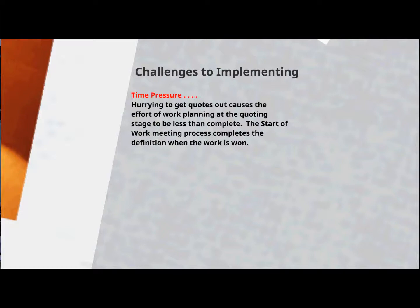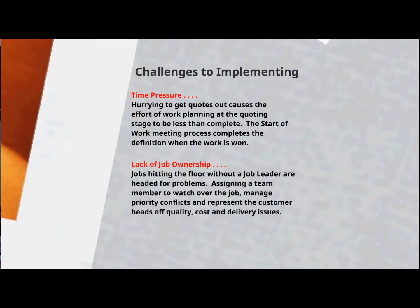Lack of job ownership. Jobs are often hitting the floor in a lot of shops without a job leader, and that creates problems. Assigning a team member to watch over the job, to manage priority conflicts, and represent the customer heads off quality, cost, and delivery issues.